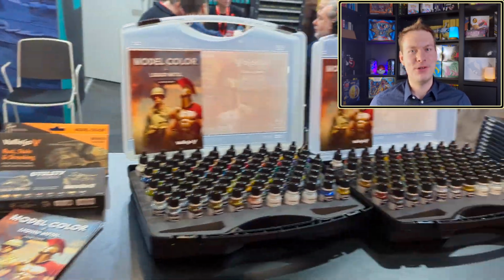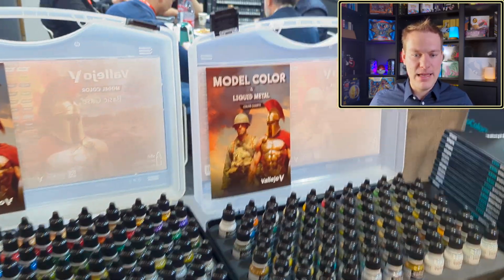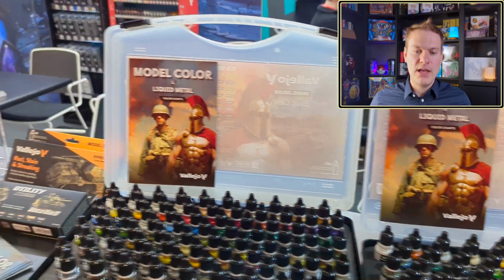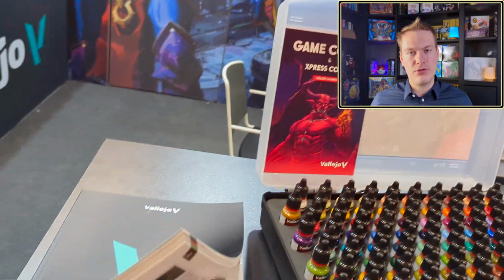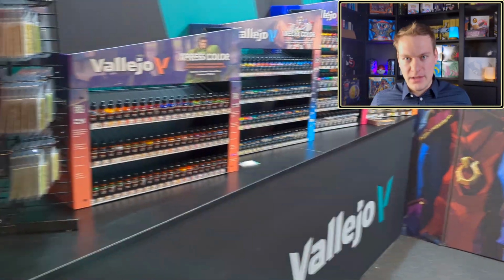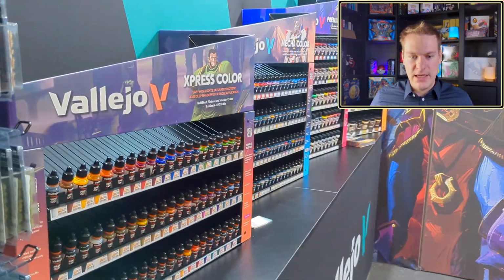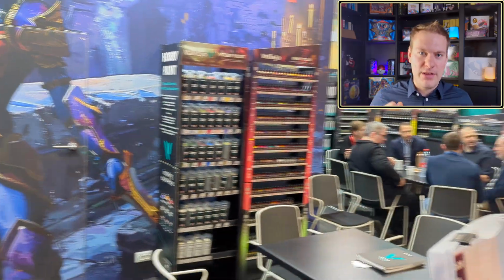Vallejo, if you are a miniature painter, wargamer, painter in general, you probably know Vallejo from Spain, and they make paints. And they have so many cool ones out there. I'm a big fan of their metallic paints. I have the true metallic ones, but they have game colors, express colors, non-metallic metals, I think. But today they also have stuff like basic materials and just a whole color palette. If it doesn't have to always be Games Workshop, try them out.